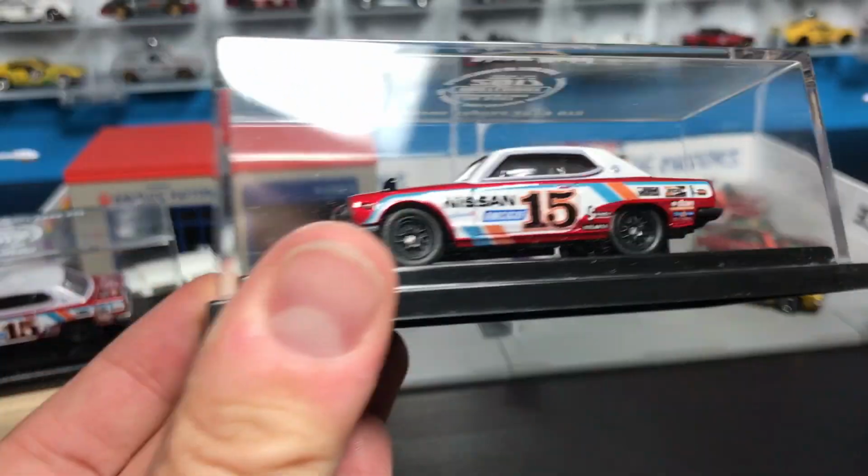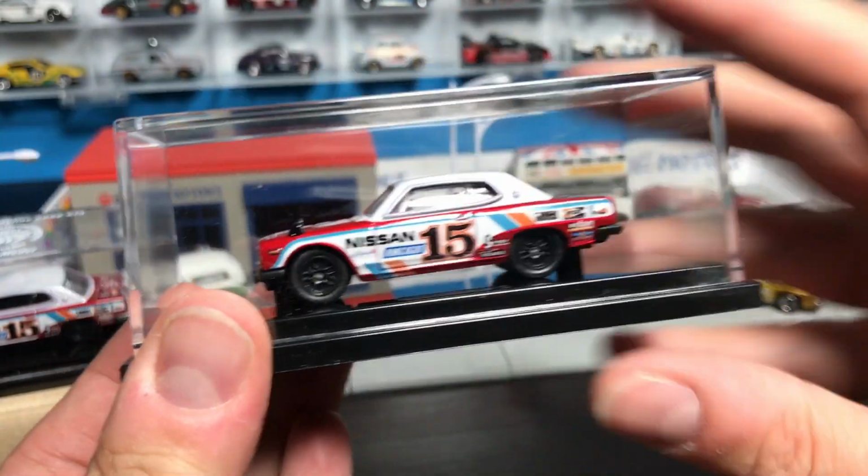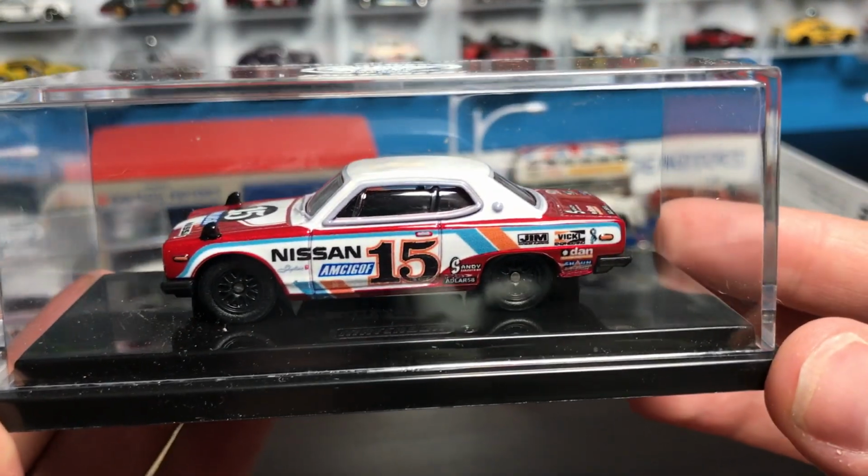You might say, why are we looking at this one? Well, because it's just a little bit different. I'll let you figure it out. Take a look at it for a second.